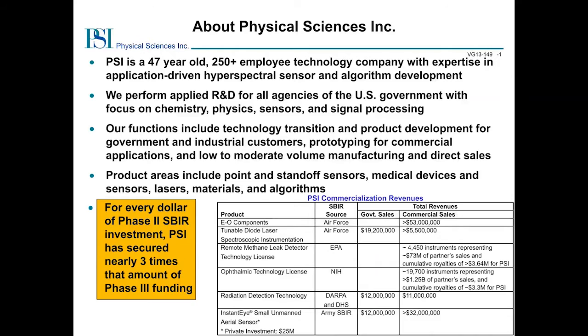So before I dive into our sensor, let me tell you a little bit about PSI. We're a small employee-owned company with a highly interdisciplinary staff that has a wide array of expertise, including imaging and optics, sensors and instrumentation, algorithm development, aeronautical engineering, advanced materials, laser-based sensing, medical devices, and photonics.